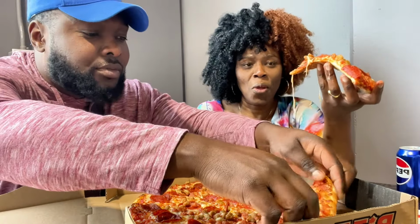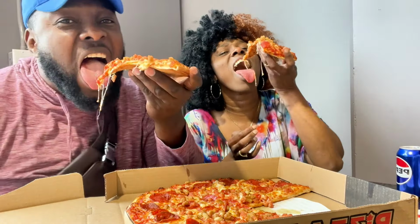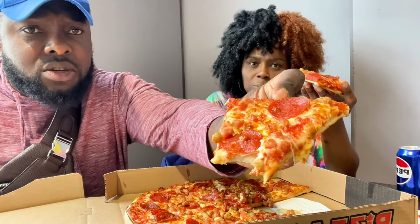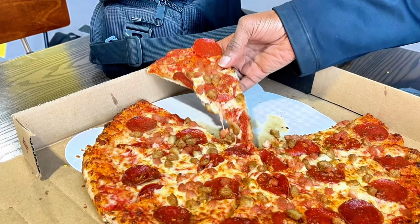Okay. Let's see. Making a mess. No mess in here. Come on. All right. Cheers. I made a mess. I actually made a mess. Can keep her away from making a mess.